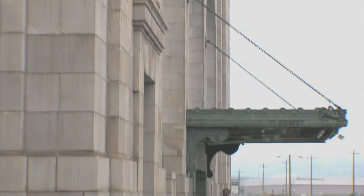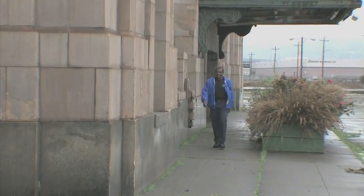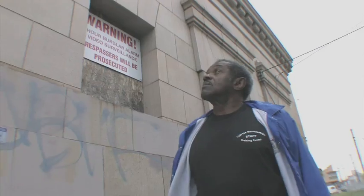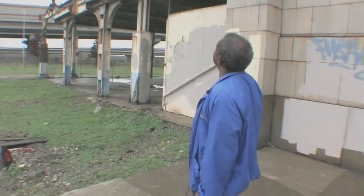For decades, the station was a beacon of hope for European immigrants seeking opportunity in California. During World War II, many U.S. Southerners came to work in Oakland shipyards, including Sylvester Hodges' father, who brought his family here from Arkansas in 1946.